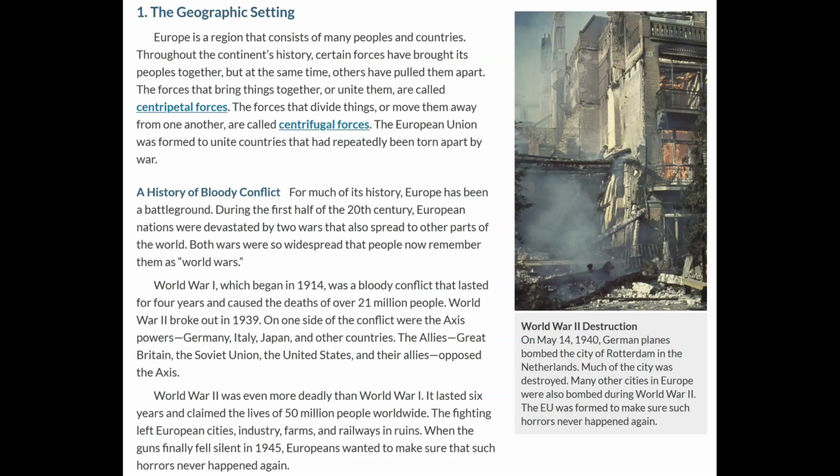The European Union was formed to unite countries that had repeatedly been torn apart by war. For much of its history, Europe has been a battleground. During the first half of the 20th century, European nations were devastated by two wars that also spread to other parts of the world. Both wars were so widespread that people now remember them as World Wars.